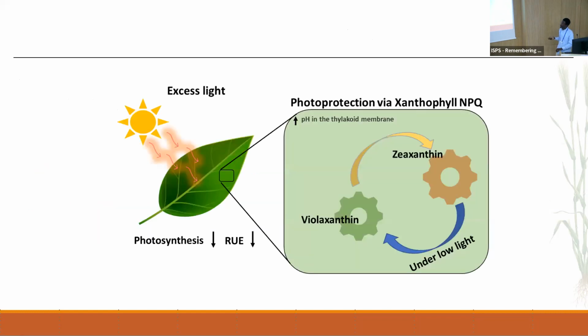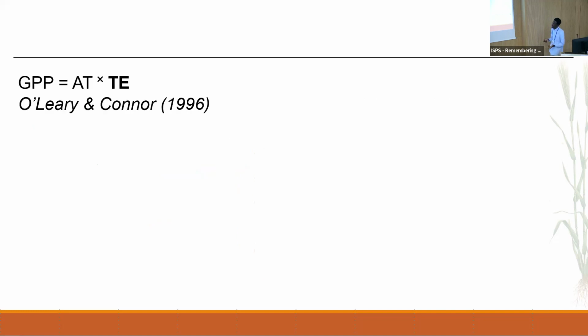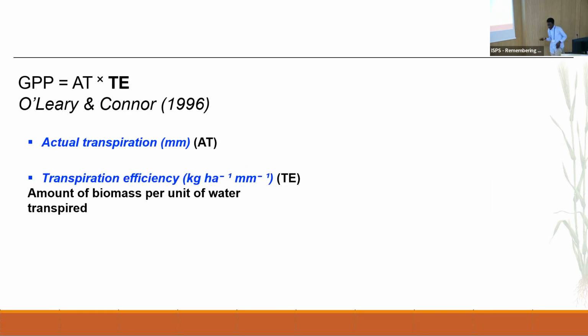This is because under light stress, which reduces photosynthesis and also reduces radiation use efficiency, the xanthophyll cycle is affected as the plant tries to escape the damage from excess light. This pigment change affects the absorption at the 531 band, so it makes it easy for us to monitor radiation use efficiency. Another model, by O'Leary, predicts wheat yield based on the actual transpiration and transpiration efficiency. Transpiration efficiency talks about the amount of biomass that can be produced per unit of water transpired.